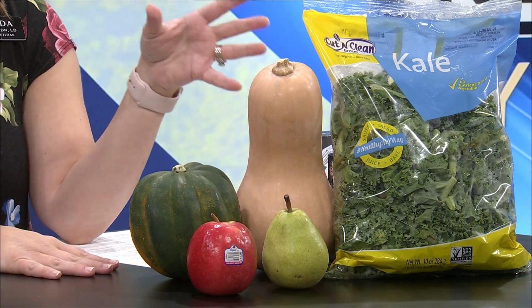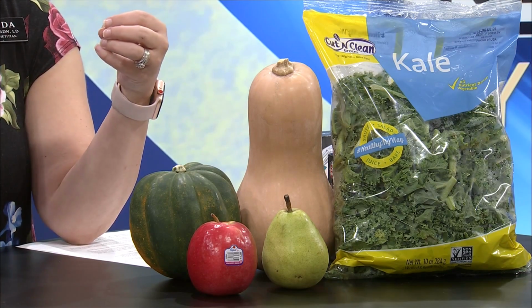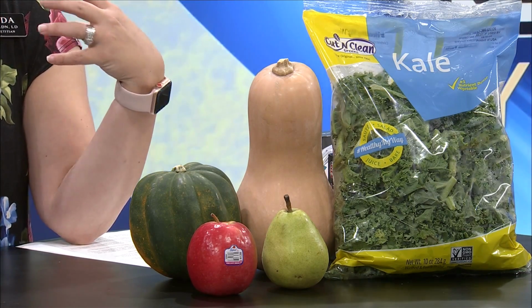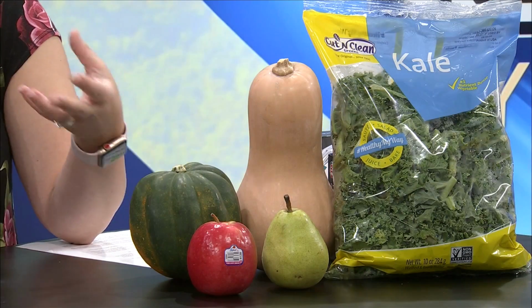So some of the benefits are anything like orange in color is going to be very potent in vitamin A. Okay. And vitamin A is an antioxidant that's really good for our immune system. So if we have the cold season and everything that comes along with fall, it's also good for our eye health, and our eyes are being strained, constantly looking at computers, so that's great. And also our skin health, so it can reduce acne and things like that. Along with so much fiber and potassium.